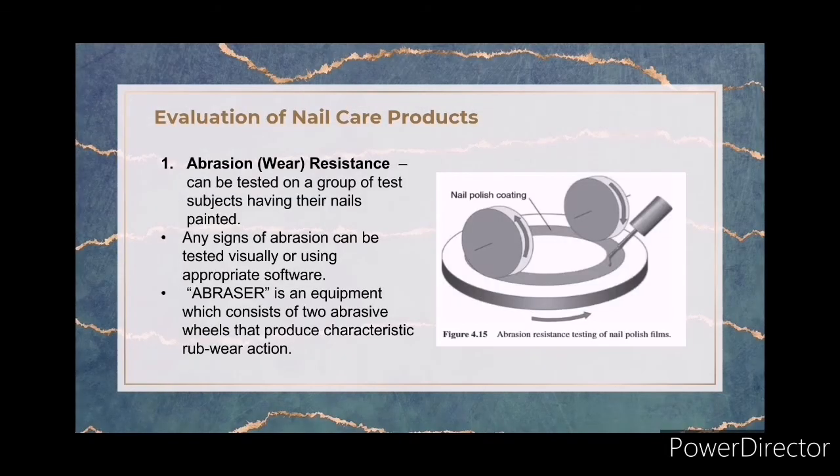Evaluation of nail care product. Abrasion or wear resistance can be tested on a group of test subjects having their nails painted. Any sign of abrasion can be tested visually or using appropriate software. Abraser is an equipment which consists of two abrasive wheels that produce characteristic grab wear action.